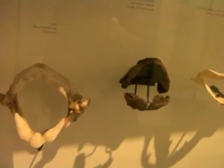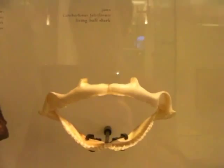I do know some prehistoric sharks have some pretty wacky looking teeth. Take a look. And here's a row of much bigger looking teeth.